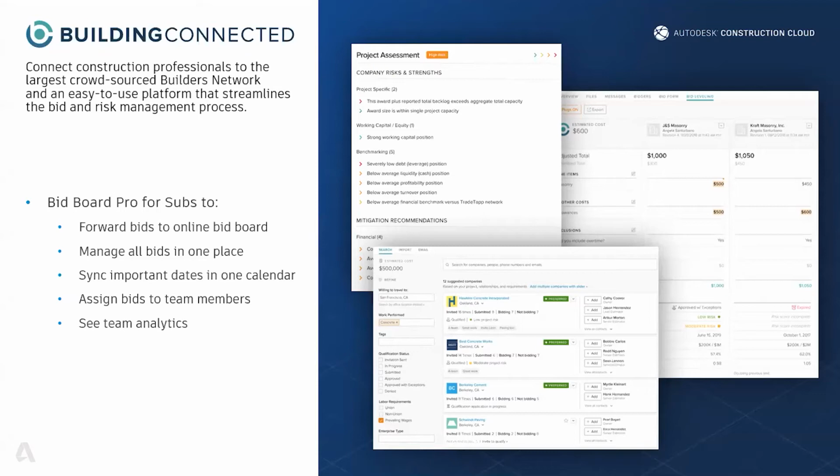Awesome. Thanks, Kyle. Yeah, so as Kyle mentioned, first we're going to take a look at bid management, and then we'll go into model conditioning and work in place tracking with Assemble. So first stop is BuildingConnected.